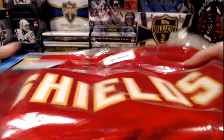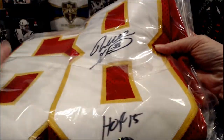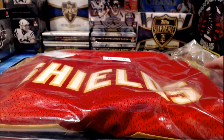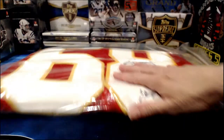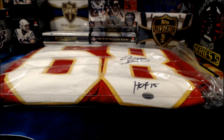So first out, we have Will Shields and a Leaf credit card size COA Hall of Fame inscription, Leaf authenticated hologram sticker. Will Shields is a 49er, right? These are custom jerseys, so it's not necessarily going to tell me on there. So I think I'll look it up just to make sure, because I'm not 100% sure of that. He may be a Kansas City Chief, actually. I don't know which he is, but we're about to find out. So hold on one moment, please, while I look this up, because it is not coming to mind right off the top of my head.